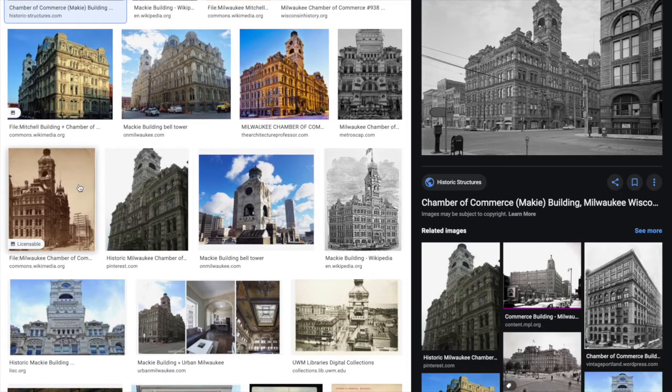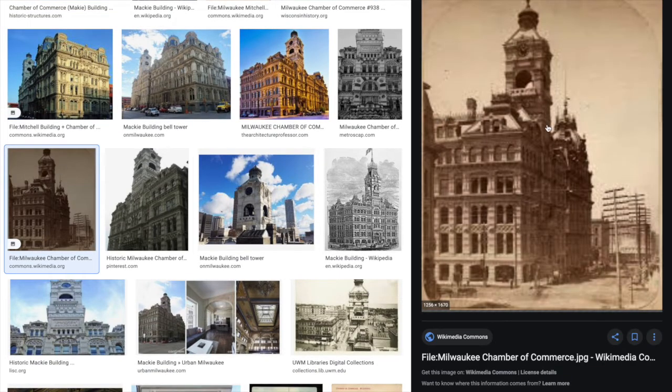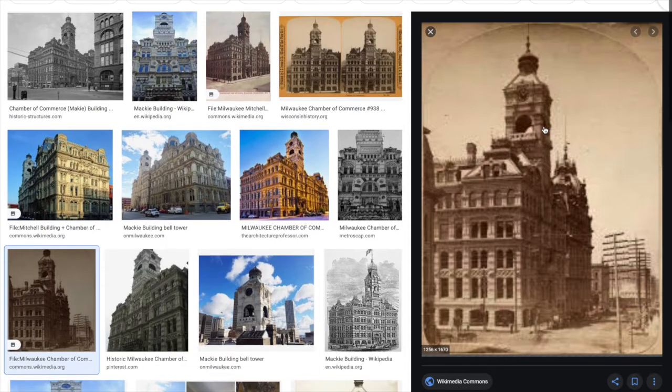I don't know. Again, this is Milwaukee. This is Milwaukee, you guys. Like, what? You have horse and buggy, these dirt roads, everything looks kind of like shit. But then you have structures like this. Look at how techy this is, like the other photos don't show.